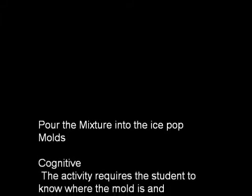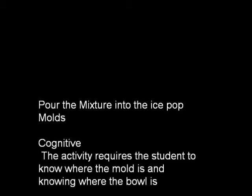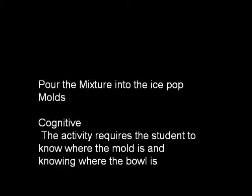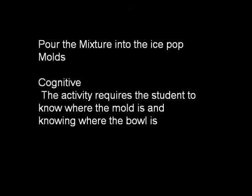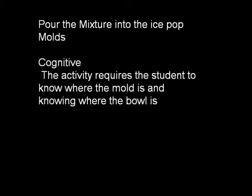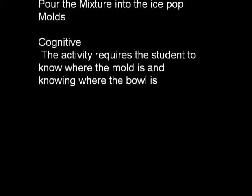Pour the mixture into the ice pop mold. The activity requires the student to know where the mold is and where the bowl is. The student must recognize when the molds are full and when the spoon is filled to the top. The student can recognize the placement of the mold and the bowl. The activity requires the student to hold the spoon, scoop up the mixture, and pour the mixture into the molds. The student cannot pour the mixture into the molds.